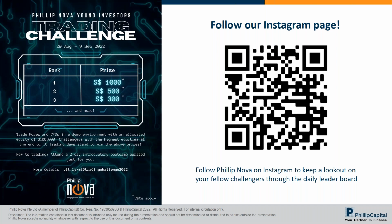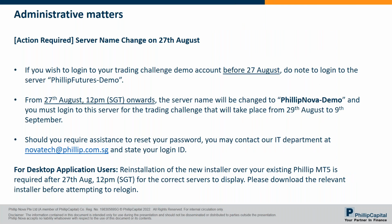At this point, I'd also like to make an important administrative announcement. It is based on the account that you'll be logging into. We have received some inquiries where you are unable to log into your platform. Firstly, after you have signed up for this trading challenge, you will receive an automated email. In this email, you have a few important pieces of information. Firstly, your login ID and password. And secondly, instructions to download the platforms that you'll be using for this challenge.